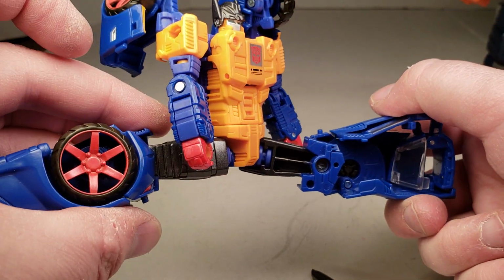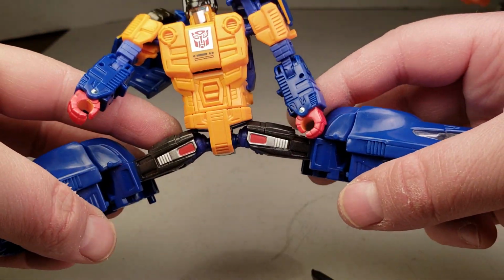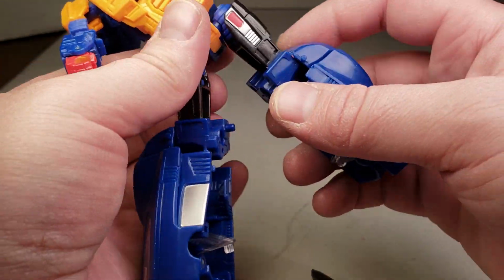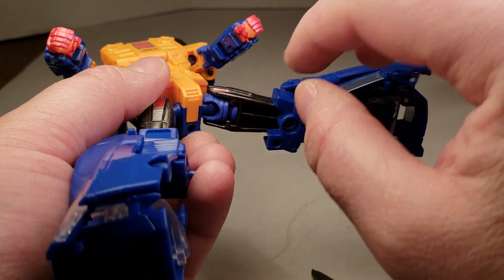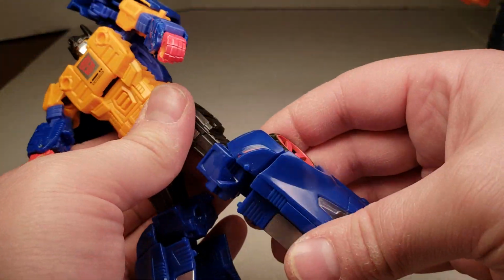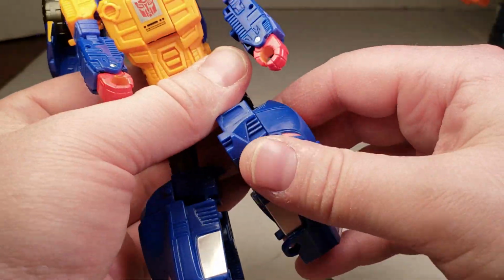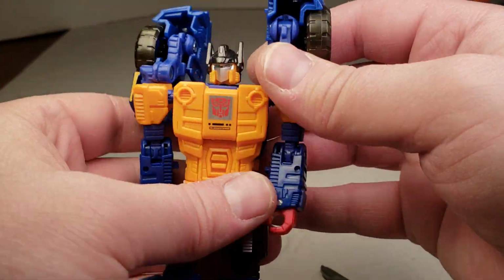His legs will go front to back like that, and they will kick out to the side about that far. So not bad. You also have a thigh swivel, but that's soft plastic right there, so I wouldn't suggest using it because you're going to warp it. He has a knee that can go back 90 degrees. So, decent articulation for Punch.